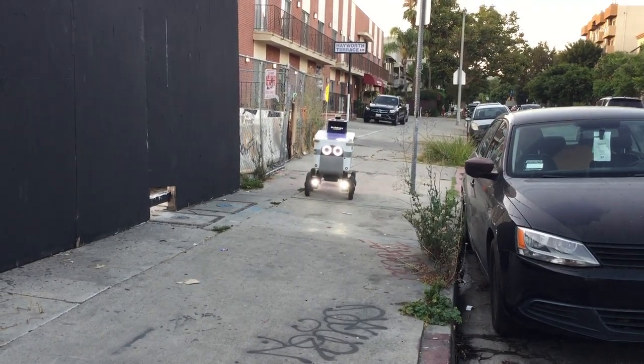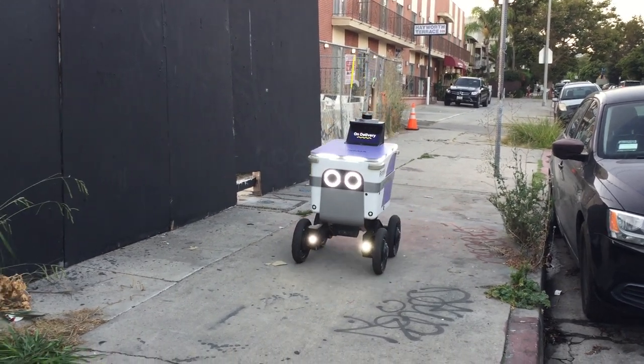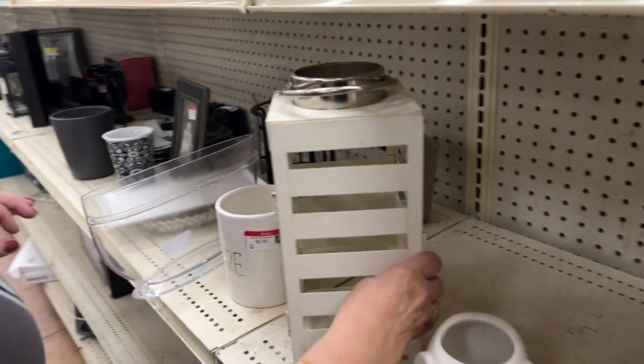Speaking of Gary, while we were inside, he was watching the car on the street, and he saw the craziest thing. This is a robot food delivery unit that was taking dinner to someone around the corner. Isn't that amazing?